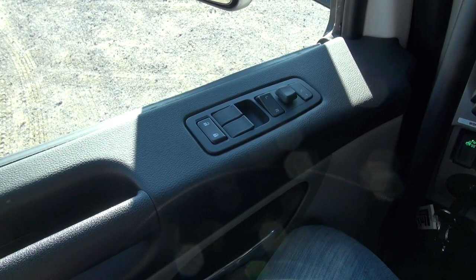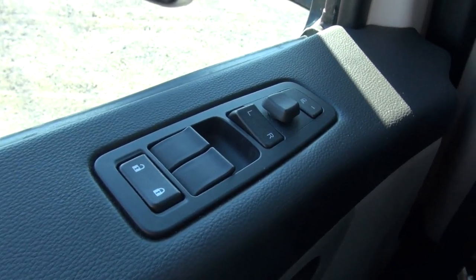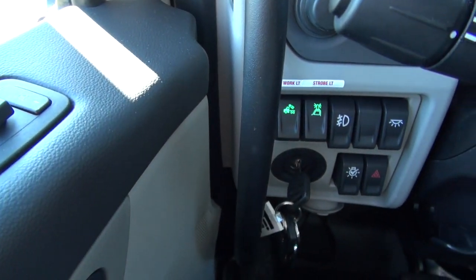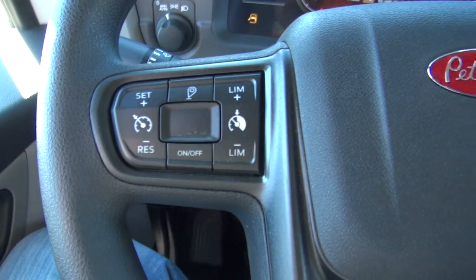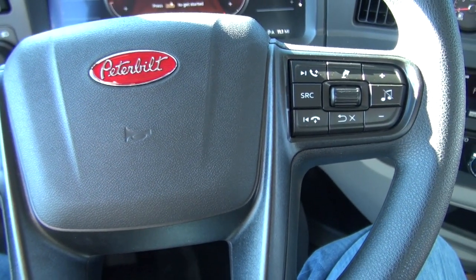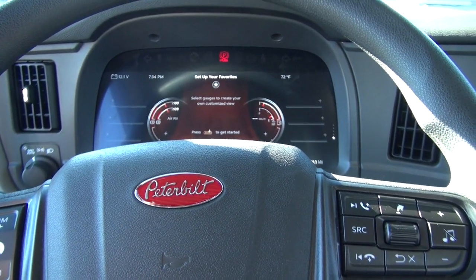We have controls on the door here. So this is the power locks, power windows, power mirrors, heated mirrors, all those controls right on the side, right on the door, nice and handy. Then also on the steering wheel we have controls for your Bluetooth, for the radio, just like the luxury cars you see now. Very, very nice. Everything's nice and handy right in front of the driver.